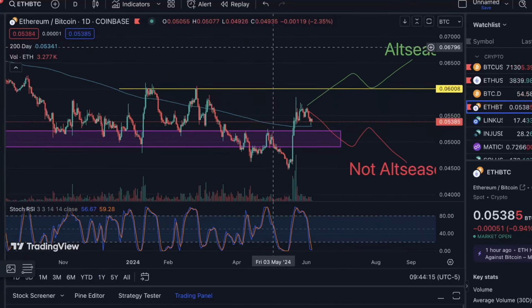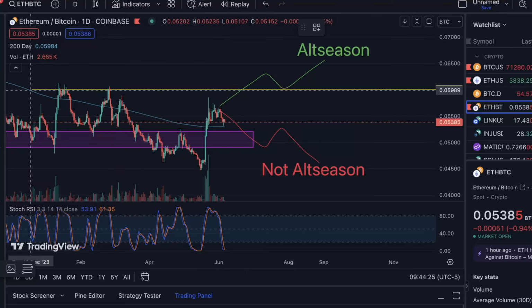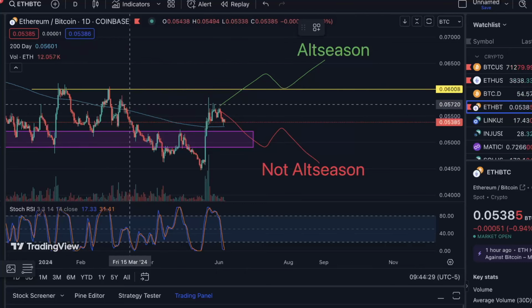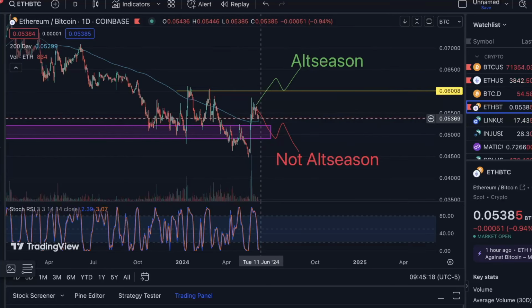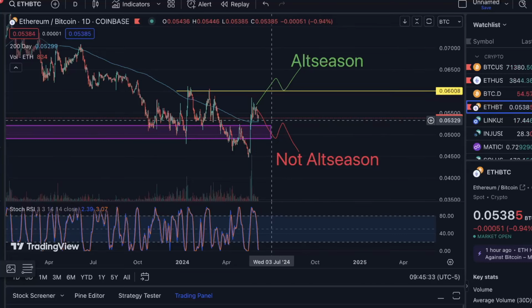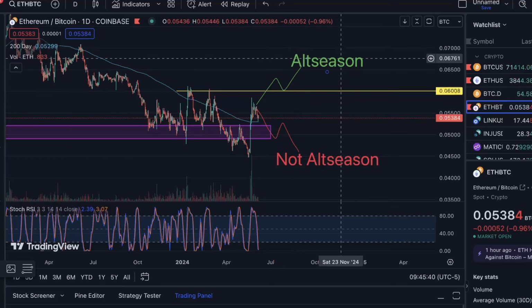Switching over to the daily time frame, you can see that it does in fact look like a fake out so far, as Ethereum only quickly deviated above the 200 as it has done in the past and is now headed right back for the 200, suggesting that the risk on appetite in the market since the Ethereum ETF approval may have been a fake out, and that the Ethereum Bitcoin chart is still in danger of setting new lows before finally sustainably breaking above the 200, igniting the alt season that everybody is waiting for.